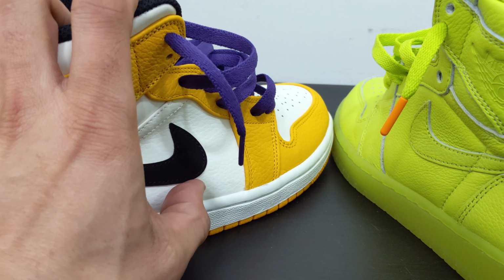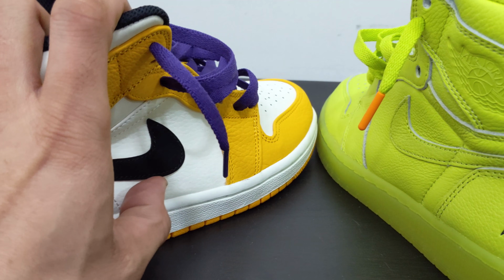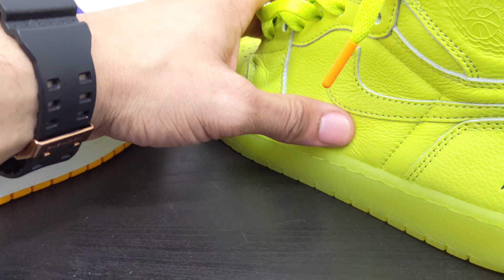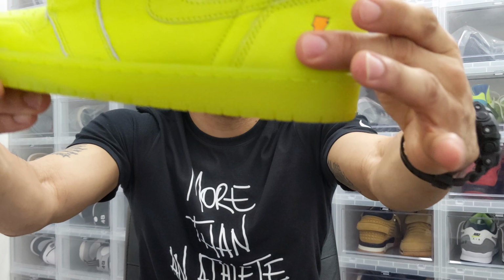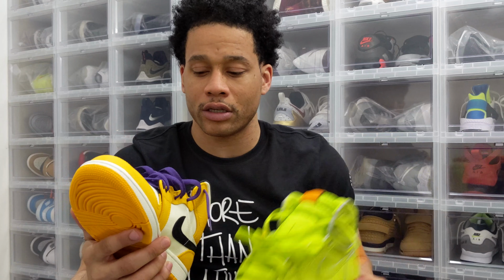So on both mid panels, it's leather as well, but it's pretty stiff. So when you compare it to what you have in a higher grade leather like the Gatorade 1s, you can see that it's a lot softer. Even on the heel, it's not as stiff. So that's the first thing that I noticed in regard to the leather quality.